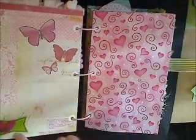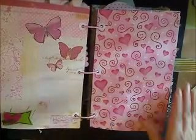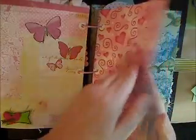This one I didn't do anything except add this sticker down here at the bottom. I thought it was pretty, and I love hearts. That's the other thing I love, are hearts, so I included something to represent that.